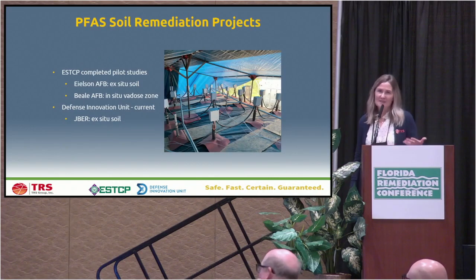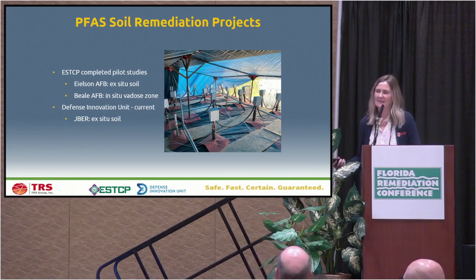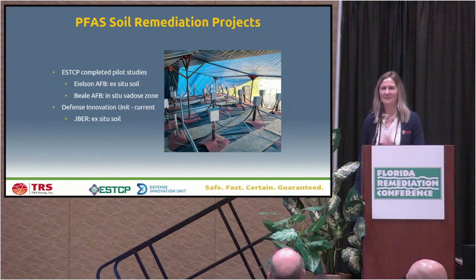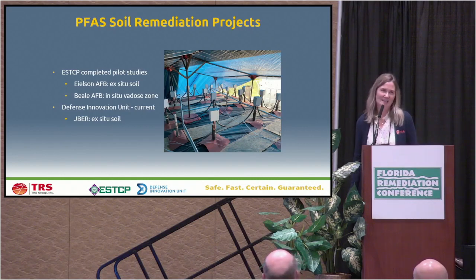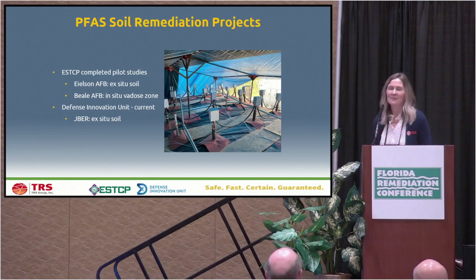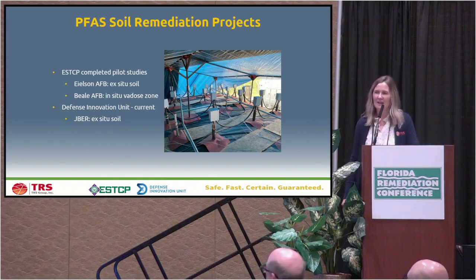So I mentioned before, ESTCP has funded a couple projects. One was completed at Eielson Air Force Base. Operations at that site concluded in December of 2021, and we were able to move that equipment out of Eielson. We took a break during the Alaska winter, but remobilized in the spring, collected our equipment, and then moved it to California for a much more beautiful weather sort of a situation. But the in-situ application occurred at Beale Air Force Base.